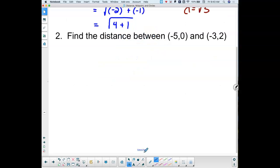Now that song's stuck in my head. Or I should say that bass line is stuck in my head.